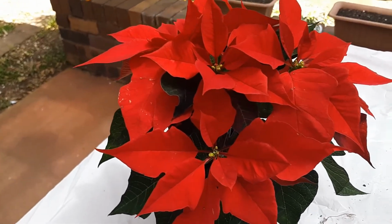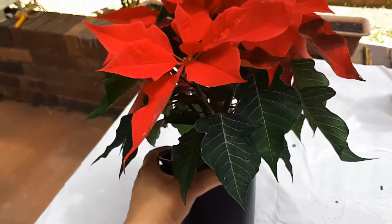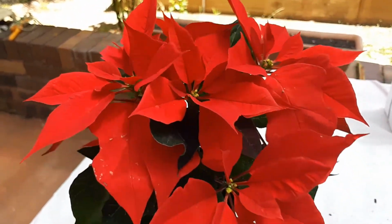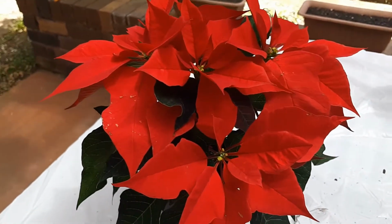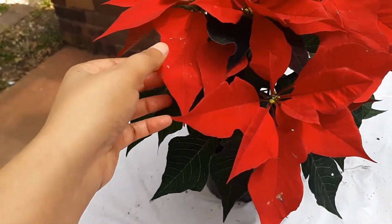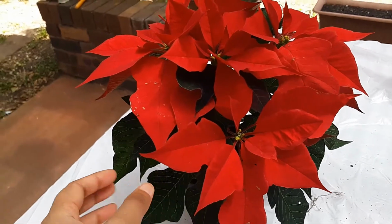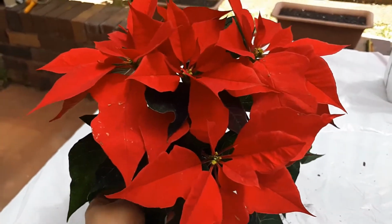Poinsettias, they are actually succulents. Yes, they are actually succulents. Surprising, isn't it? But the leaves, they are not fleshy. They are just like any other leaf, but they come into the category of succulents.